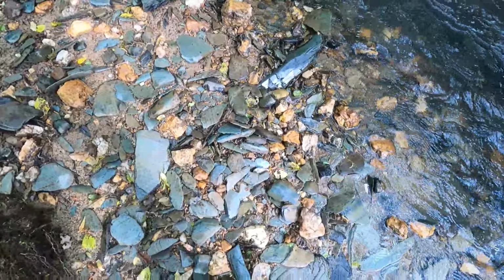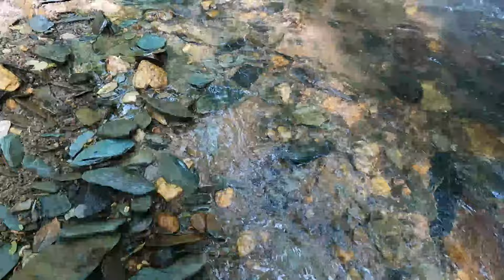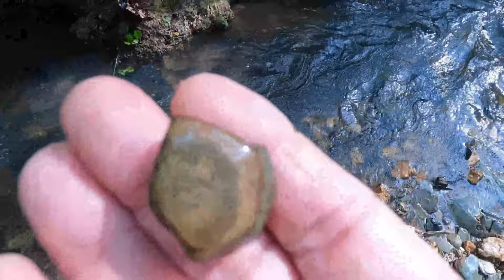Let's see, there's all kinds of rocks in here. Check that out. Almost like a little tiger eye. Get it in the light. Oh yeah, pocket.